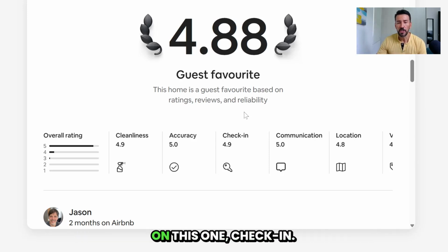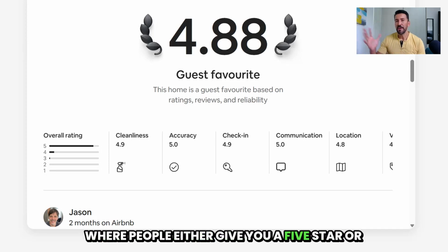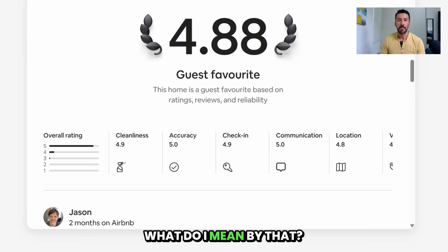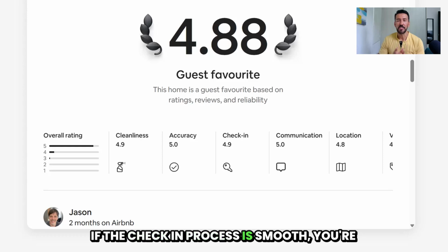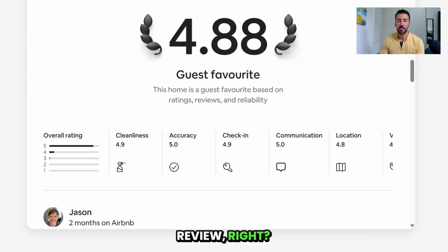But I want to focus on this one, check-in. In this unit, I have a 4.9. It's not perfect, right? It's not 5. But I believe that the check-in process is where people either give you a 5-star or not. And what do I mean by that? If the check-in process is smooth, you're pretty much halfway home with a 5-star review, right?